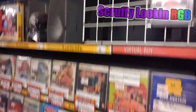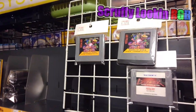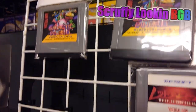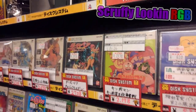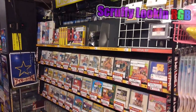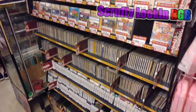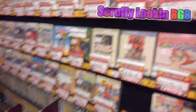And we got our Famicom. There's some Virtual Boy games. We just got a handful there. $10 for Galaxy Pinball, Galactic Pinball. And we got our Famicom Disk System games. I love collecting for the Famicom Disk System. Second favorite to the Famicom. Anyone else collect Famicom discs out there? What's your favorite Famicom disc?